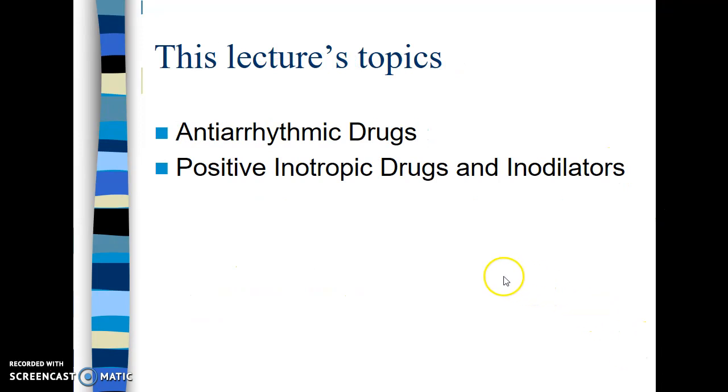So if you don't have the book in front of you, put this on pause and go and get the book, because we need to look at something together. Okay, hopefully you got the book and you're going to be flipping to the end of chapter 5. At the end of chapter 5, on page 139, is a list of drugs.